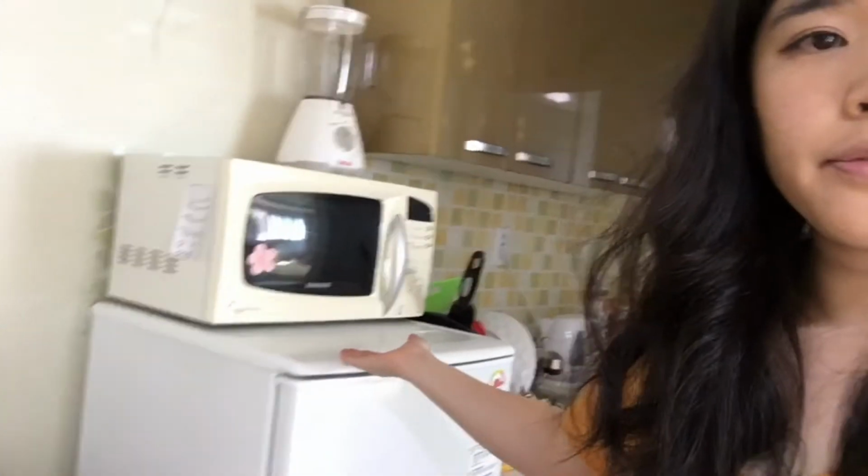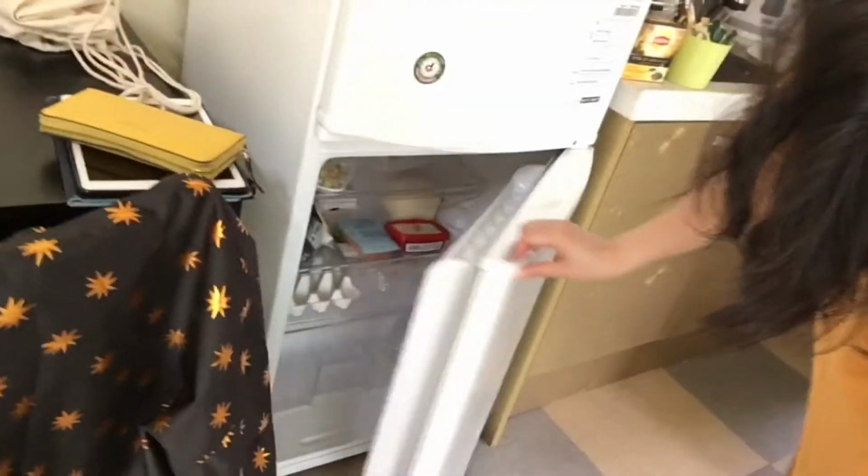And behind me right now is the kitchen slash dining area. I have a very small four-seater table that I don't really use either because I don't really eat at the table. I prefer eating either on the couch, sometimes on my bed. And behind me I have the microwave, which I have not used yet because it's summer. I don't really need to heat up any food at the moment. And I have my fridge. It's really small. Ta-da! There's not a lot of food in there either. I don't know why. I eat a lot though.